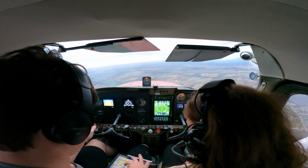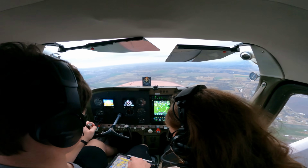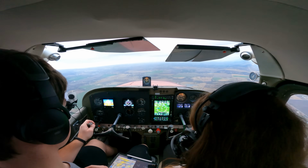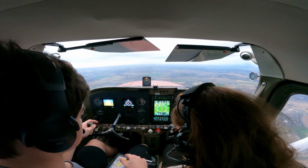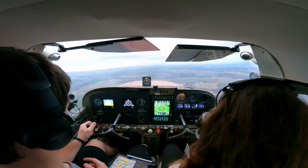We're coming up on DFW's airspace. So this blue, you can see it here too. If we go into that, we get in a lot of trouble. But the floor of it, the bottom of it, is at 4,000 feet. So as long as we're below 4,000 feet, we're not in it. And right now we're at 2,500.